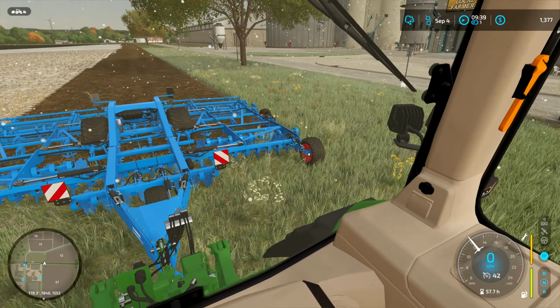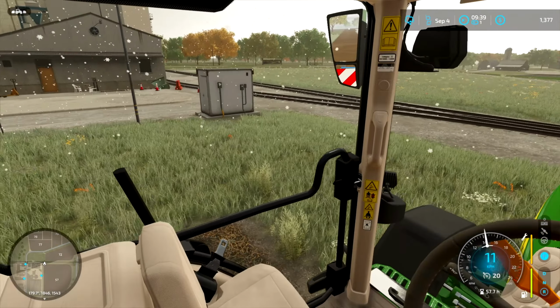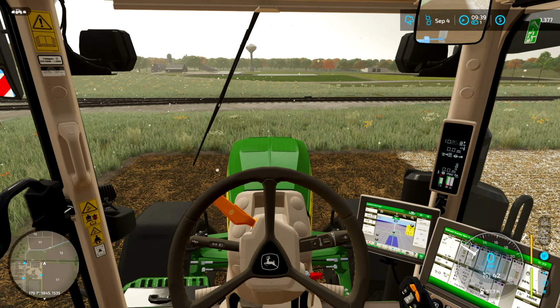Alright, so that is one pass done. Didn't take long at all, but we are gonna jump into that time-lapse, get the drone out, and yeah, I'll see you guys in a little bit.